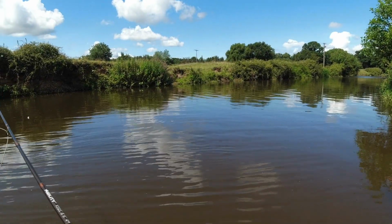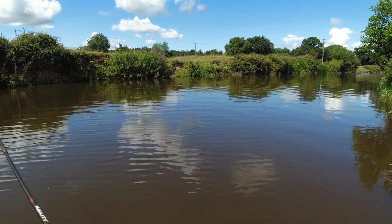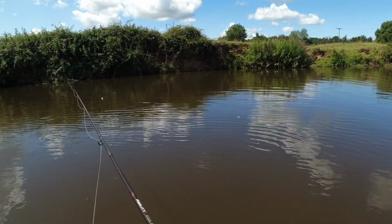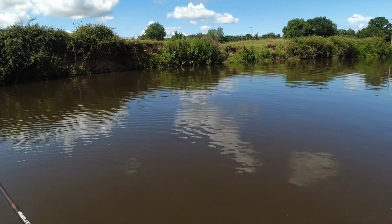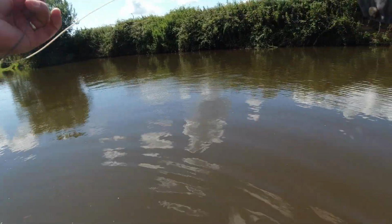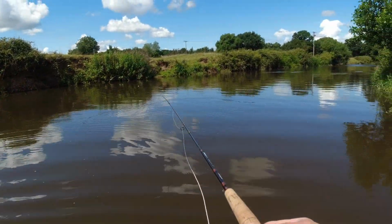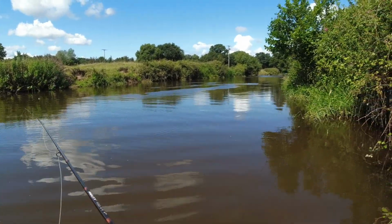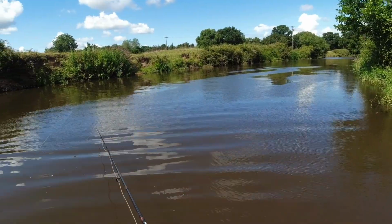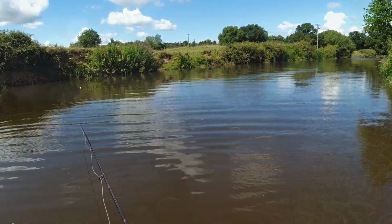I've regrouped after my cup of tea and piece of cake. I'm going to try this little section up here. Looks quite nice. It's not the fastest moving bit, but I'm going to try it anyway. There's a bit of a downstream wind, which is making it a bit tricky for casting and mending the line.